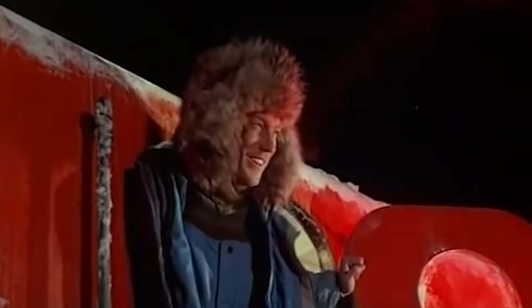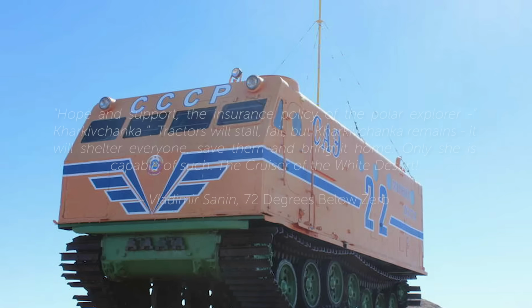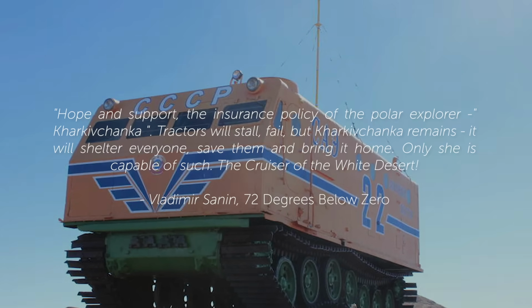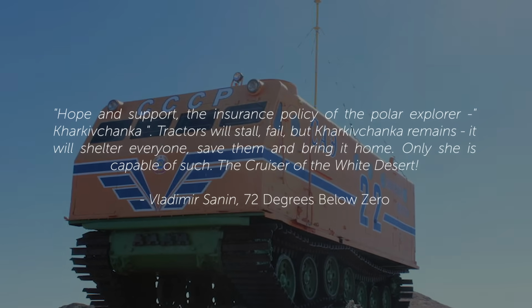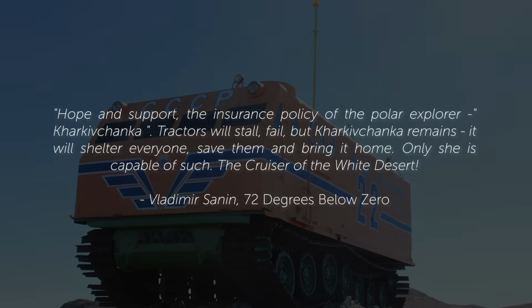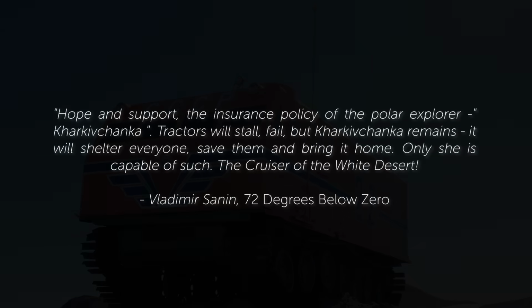In the end, it was Vladimir Sanin who best summed up the Kharkovchanka in 72 Degrees Below Zero. "Hope and support, the insurance policy of the polar explorer. Kharkovchanka. Tractors will stall, fail, but Kharkovchanka remains. It will shelter everyone, save them, and bring it home. Only she is capable of such, the cruiser of the White Desert."